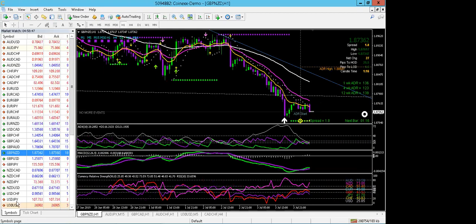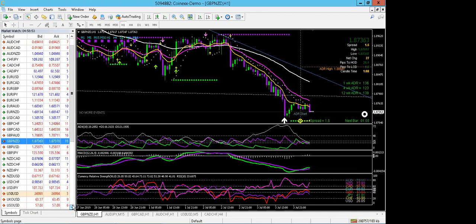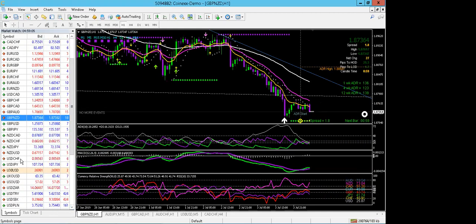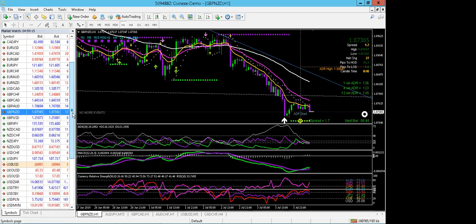USD pairs are just doing some crazy stuff right now. I read an article about how US 30 blew millions and millions of dollars today. And gold too, everyone's looking to sell gold, but this is NFP week, so gold can do whatever it wants. And I decided a long time ago I don't play with gold anytime there's a NFP because it just doesn't play nice at all.